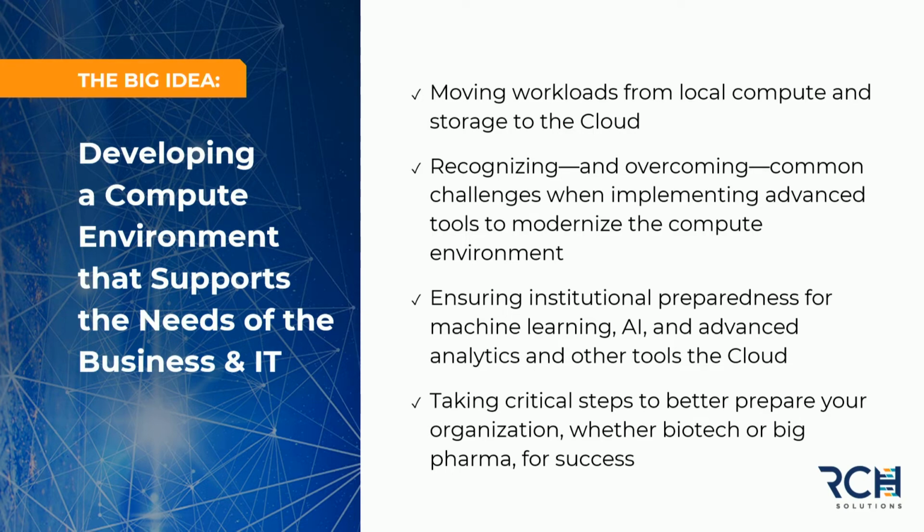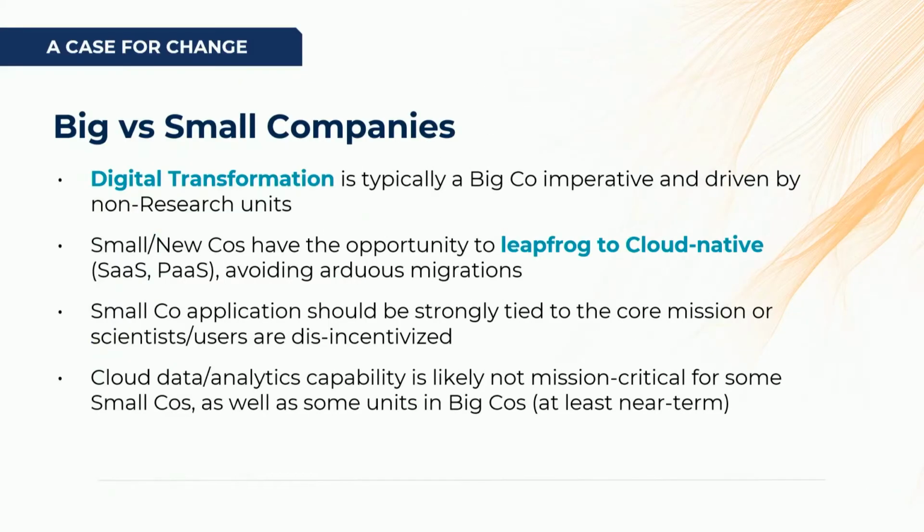There are 4 specific areas. So Clarence, when we talk about big and small companies, you've worked in both and now you're back with a startup again. Can you talk about what it was like and your experiences preparing scientists and their workloads for their journey from on-prem into the cloud? Yeah, and I should say everything I talk about today is my own opinion. I'm not representing the positions or opinions of either my former or present employer. I'm also speaking from the point of view of the scientist user, partnering with folks like RCH and internal IT folks to address these things.